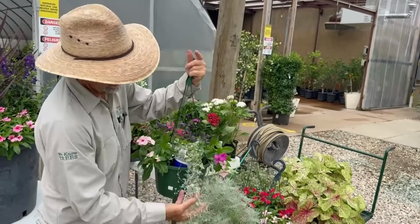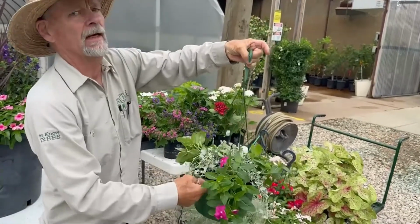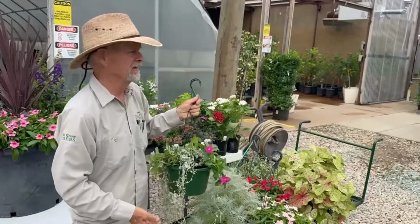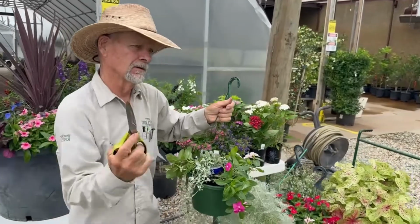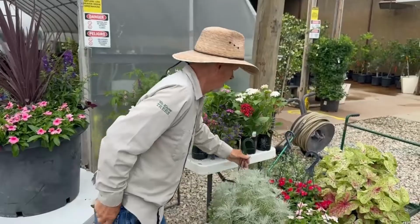But these guys get really long. The little tag on them says they could trail 4 feet. Well, I think if you put this 10 feet in the air, by the end of the season, they're going to be touching the ground. They know go, but they don't know whoa. So they can also be trimmed. It will not hurt them.